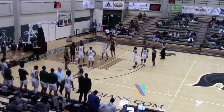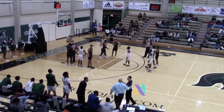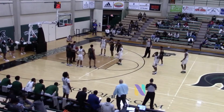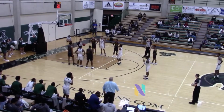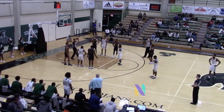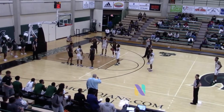If Santazar isn't careful, he might get himself into foul trouble before this half is over. And again, he's a verbal player too. Likes to talk a lot on the court. So he needs to be careful out there as well. Yeah, I know, because I mean, it may not end very well if he keeps talking as much as he does.